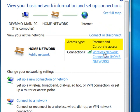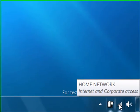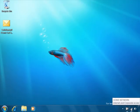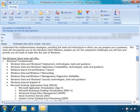Shortly, the status of the connection is displayed as Internet and Corporate Access, both in the Network and Sharing Center and the View Available Networks user interface. This means that the user is now connected to his internal network and can access corporate resources. Notice that the user has not taken any extra steps to establish this connection.